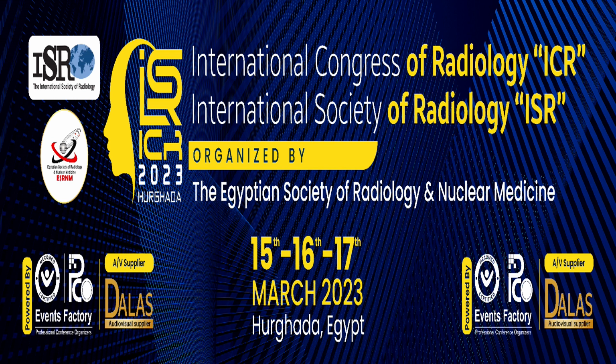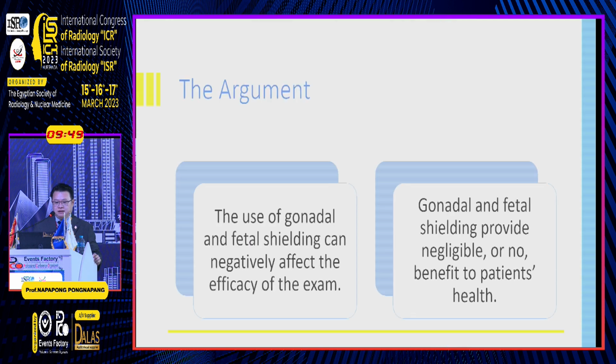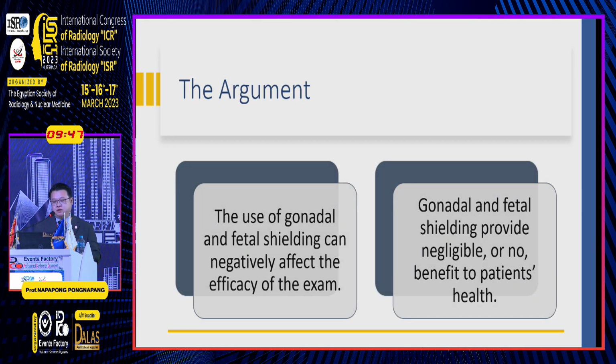Well, today I will present the radiographer's viewpoint on how to implement the new recommendation for gonad shielding. And the arguments the previous speakers already mentioned include that the use of gonadal and fetal shielding can negatively affect the efficacy of the exam, and gonadal and fetal shielding provide negligible or no benefit to patient health.